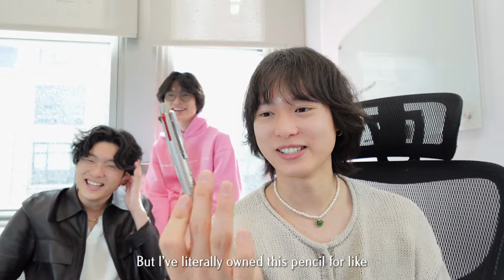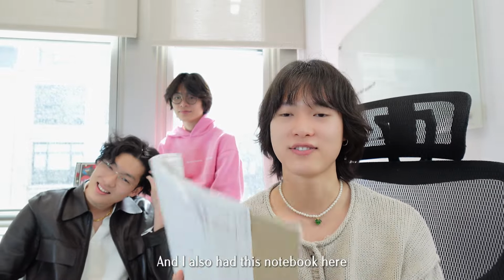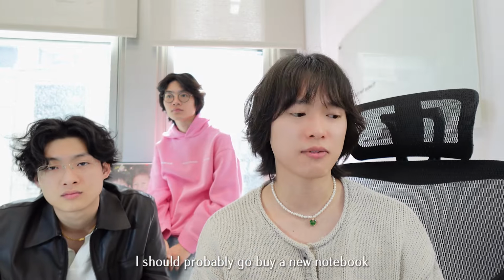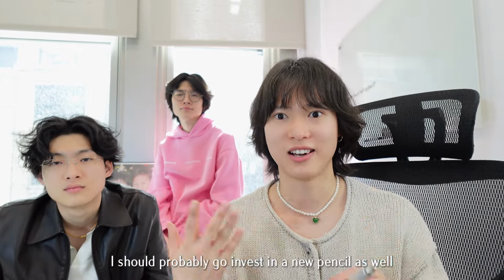But I've literally owned this pencil for like 7 to 8 years now, and I also had this notebook here, and I'm literally on my last page. So I thought, you know what? Maybe it's time for a change. I should probably go buy a new notebook. I should probably go invest in a new pencil as well.